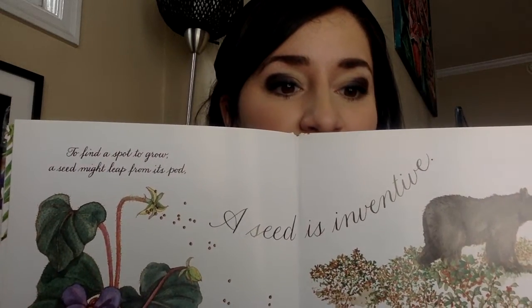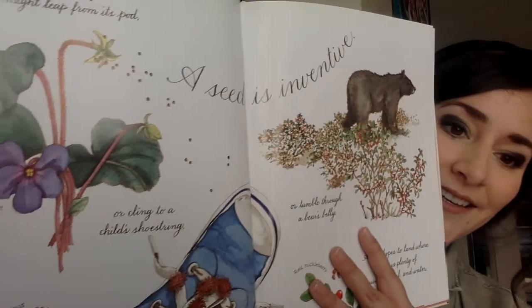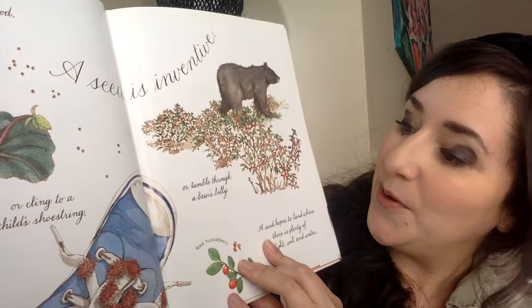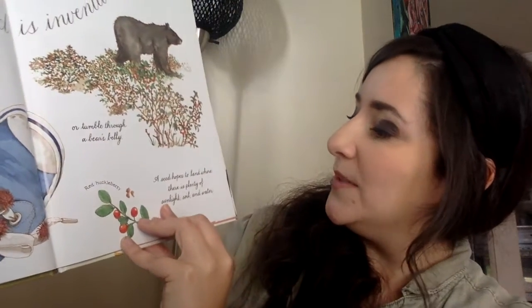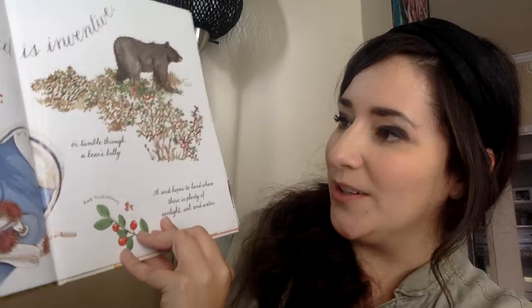To find a spot to grow, a seed might leap from its pod, or cling to a child's shoestring, or tumble through a bear's belly. Oh, we can think about what that means. A seed hopes to land where there is plenty of sunlight, soil, and water.